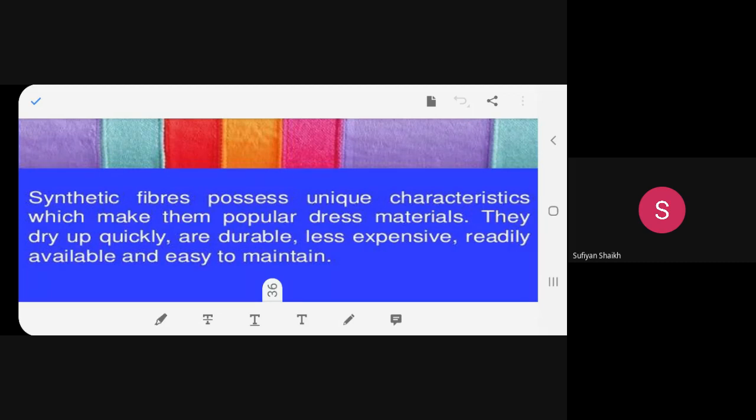Now what is the meaning of possess? Possess, it has. Possess means have. This fiber has unique characteristics. It is used to make popular dress materials. They dry up quickly and they are long lasting. Also less expensive and readily available in the shop and easy to maintain.